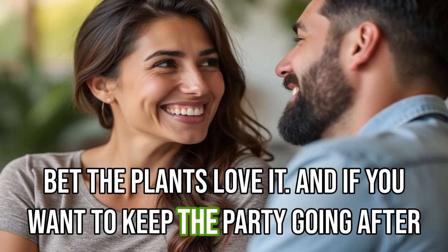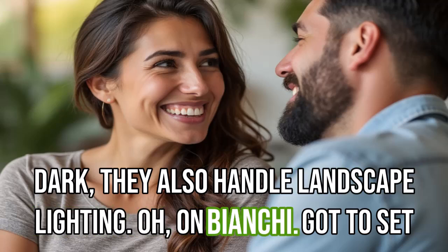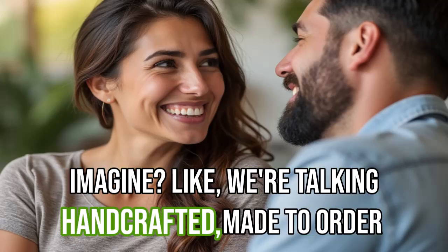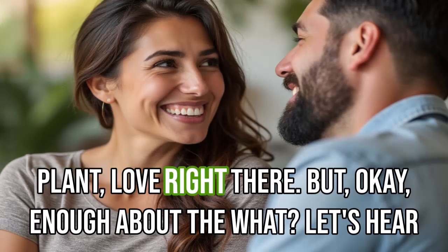And if you want to keep the party going after dark, they also handle landscape lighting. Oh, ambiance is key. Gotta set the mood. But okay, this is what really got me. They build custom planters. Wait, for real? Yeah, in their own workshop, too. Can you imagine? We're talking handcrafted, made-to-order planters. Okay, that is serious dedication. That's next level plant love right there.